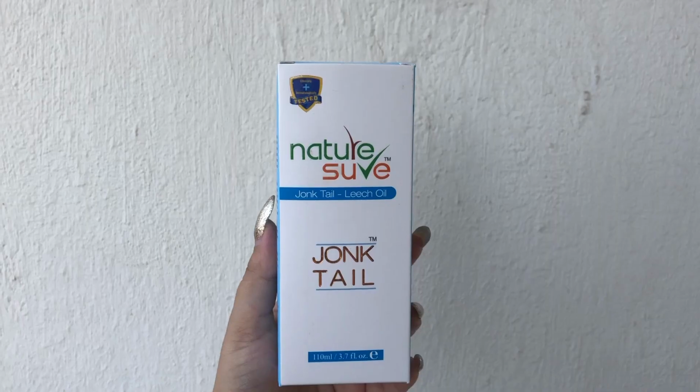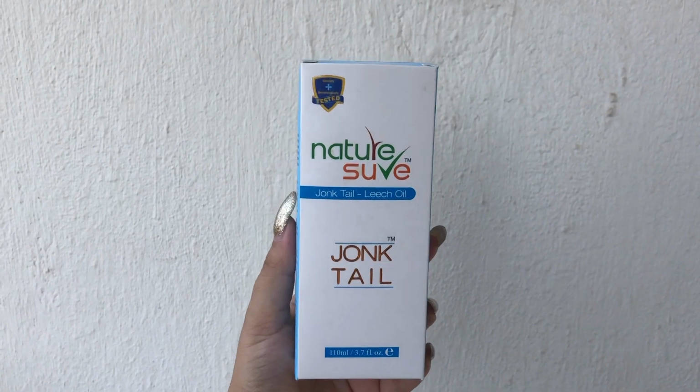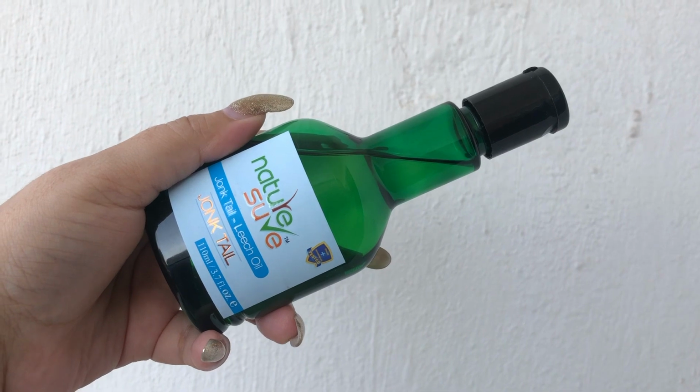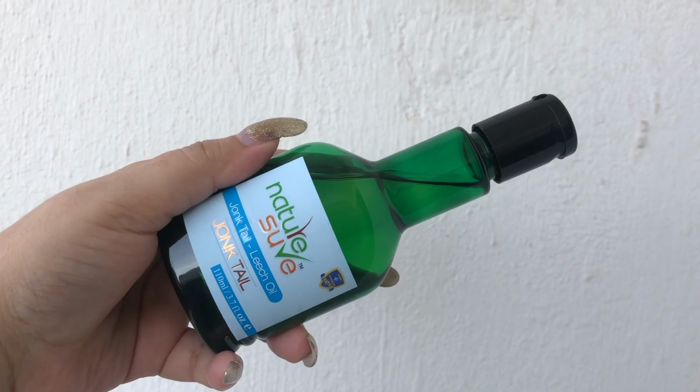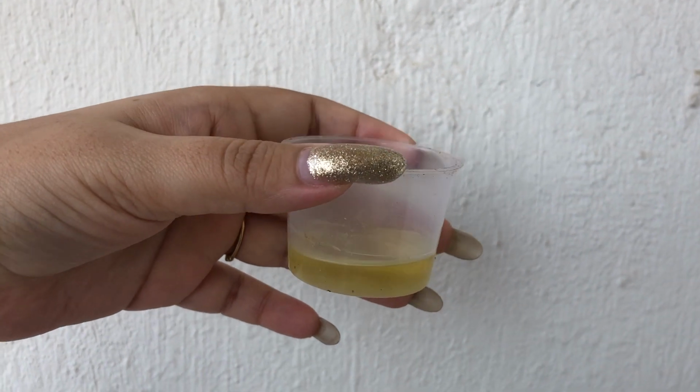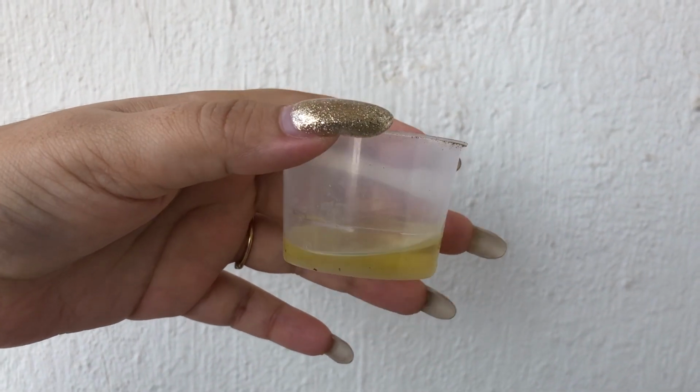It comes in simple cardboard packaging, and when you open this up, you get the green bottle which has got the hair oil. Now it's very easy to use. All you have to do is take a generous amount of the oil onto your palm and then massage it in a circular motion on your scalp. Massage it for 15 minutes or so, and after that keep it overnight, and in the morning rinse it off with lukewarm water or normal water.